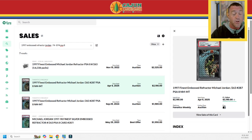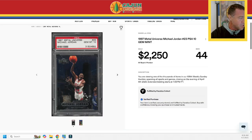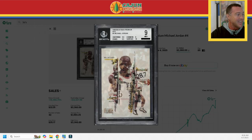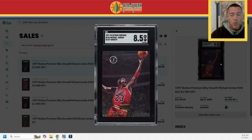Any serial number Jordan card at 263 from the 90s, from playing years, is going to do big numbers, even in a PSA 8. Even when it's got evidence of greening on it. So there's your 5 cards, guys. Last night, the embossed refractor right here, the Metal Universe Championship PSA 10, the Big Men on Court from 1996, the Skybox Premium 3Ds BGS 9, and then the very unique silky smooth SGC 8.5. That's it. Another episode of Jordan Record Collection is in the books.